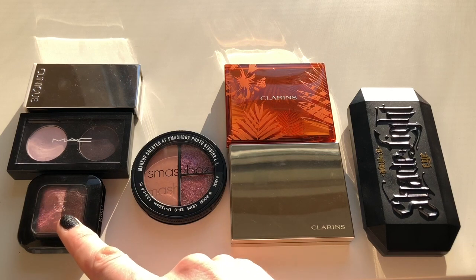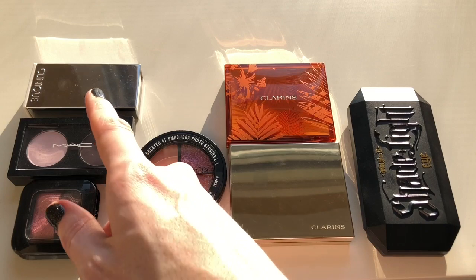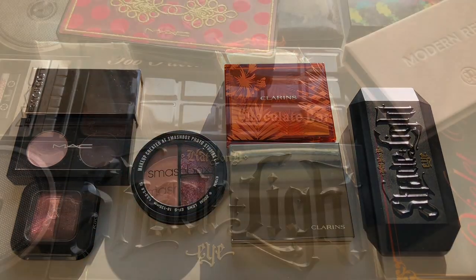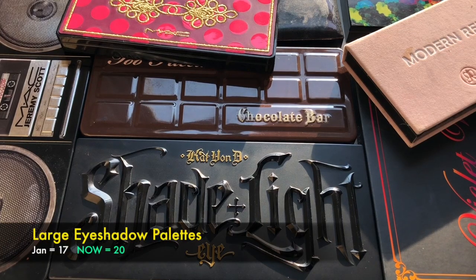And then on the left I have all my duos. I have one here from Kiko. I have a duo here from MAC, and also one up at the top from Clinique. Onto my large eyeshadow palettes. I'm not gonna put them all out here.